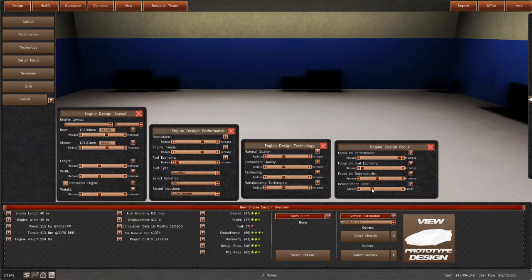So if we go down to 16 months? No. I want it under... Let's go 17. Oh, wait, where's 17 gone? Do you know what? We'll go 16 months. That's going to cost us £1.1 million project cost. The engine is going to cost us a lot of money, but the aim is to have a really good engine for racing, and that's what the intention is.